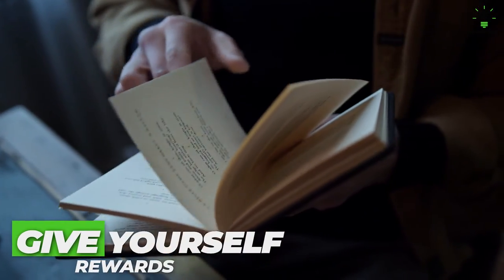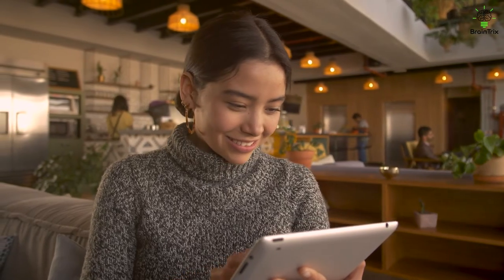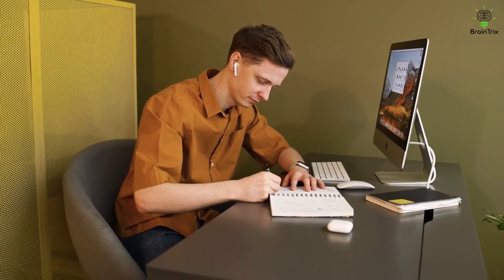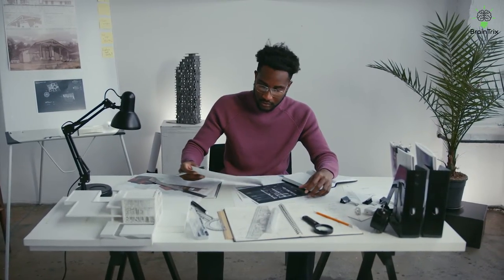Give yourself rewards. A reward system always increases motivation to perform better because you know when you are going to get your tasks done, you will get an advantage in the end. You can set a reward system where you get something from your good behavior. I will give you some suggestions for rewards.